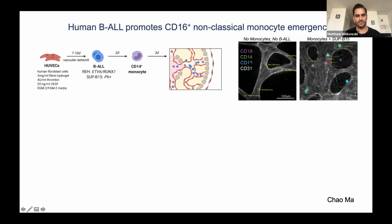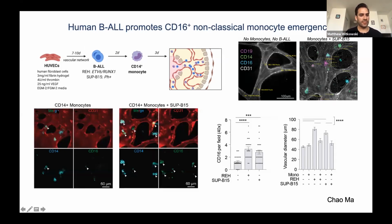CD16 expression. And if we look in the bottom left here, you can see that a device seeded with CD14 positive monocytes alone, they do seed the microvessels, and they largely express CD14 and not much CD16. You get some expression here and there. But if this device was preceded with a BALL SUP-B15, we now see that these CD14 positive monocytes upregulate CD16 quite readily. And this is significant across the two different leukemic cell lines.